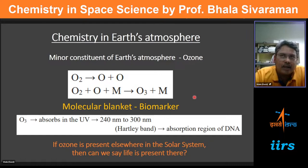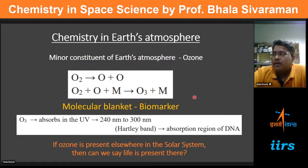So there is a blanket which is saving us from absorbing the UV radiation. At the same time, the molecule can be considered as a biomarker because of the biological precursor. But if you find ozone elsewhere in the solar system, can we say that those places harbor some biological activity? Is it possible? Or do we have abiotic chemistry that is happening? We are going to look at that.